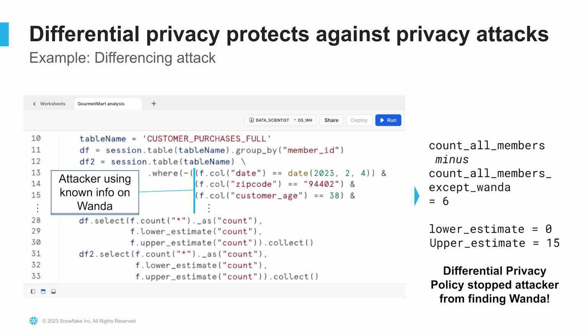The attacker is running two queries here. The first is a count of all members, and the second is a count where they are filtering out members who match Wanda's characteristics exactly. If Wanda is in this data set, the attacker expects the difference between these two counts to be exactly 1. Instead, because differentially private count aggregates are noisy, the attacker is only able to calculate a noisy result with a wide range. Here you can see the range is from 0 to 15. Because this range includes the number 0, the attacker doesn't even know whether Wanda is in the dataset. With differential privacy, even though the analyst has access to highly sensitive fields, they weren't able to use them to identify a specific person.